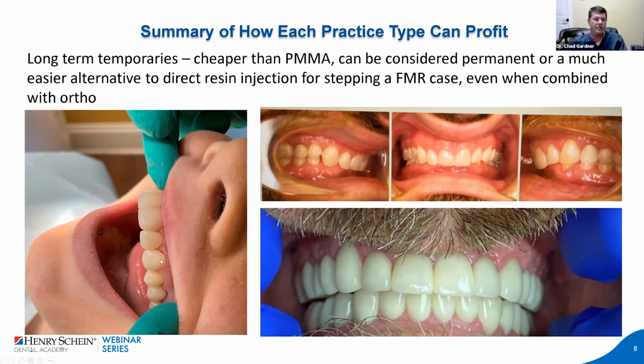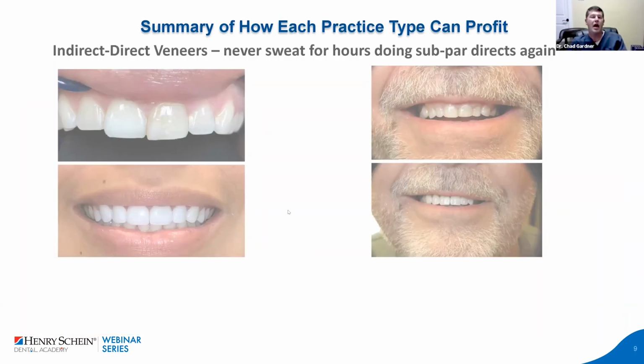And this young lady, same thing. She needed to spread the cost out, so I designed these, printed them and put them on, and she loves them. We've restored the front four so far, and every month or so she comes and gets a couple more done.